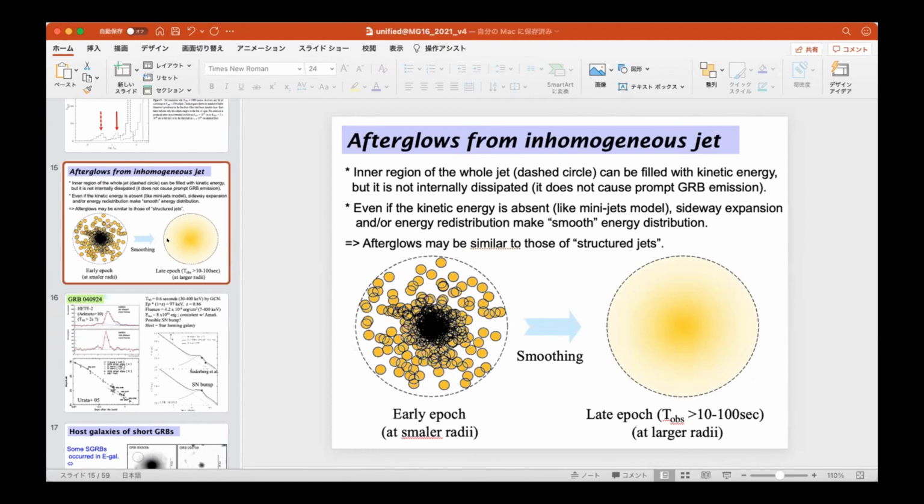Right. So the yellow region produces the prompt emission, but in the white region, even if there is an outflow, this region does not produce the internal shock. Okay.